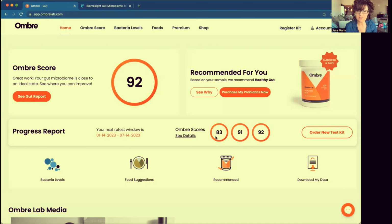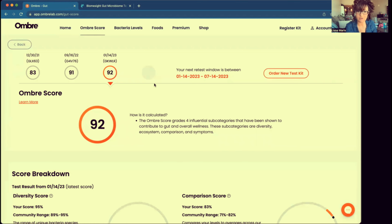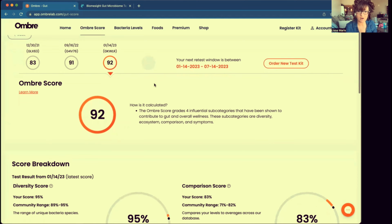But for the first test, 83, second test, 91, and the third test, 92%. So it is slowly improving and it's growing, and I'm very happy with that. So here is my final test that I just did, and I'm going to do another one in the summer. I want to always have testing going on just to see where I'm at.